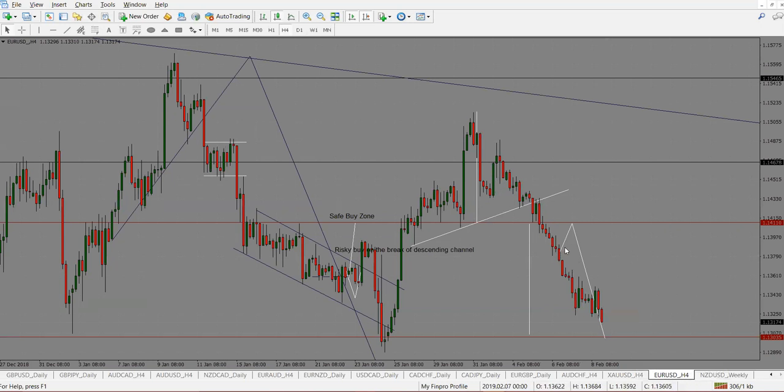So we expected that to break and retest. Since it broke this level, we expected it to go back and retest that level before dropping, but it didn't retest. It just kept dropping, came all the way down to where we measured our measured move. So it's almost there now.